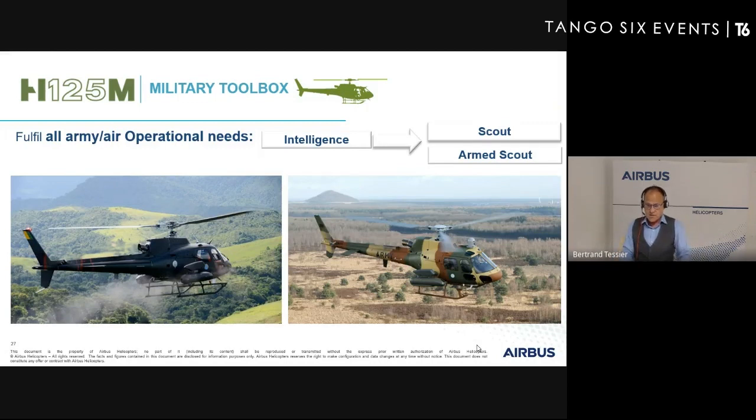In terms of reconnaissance and armed reconnaissance, you have 2 illustrations on this slide with small arms for close support in case of need, but mainly in terms of reconnaissance, you can put EAS, a visor, a camera. We have plenty of equipment available for this mission.